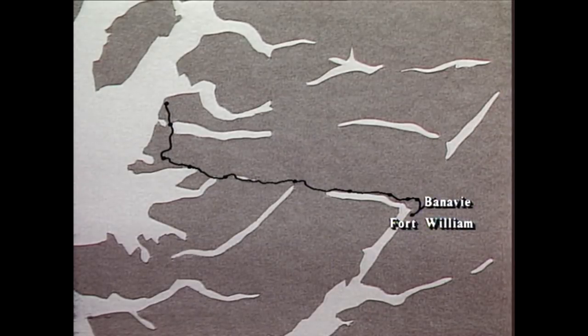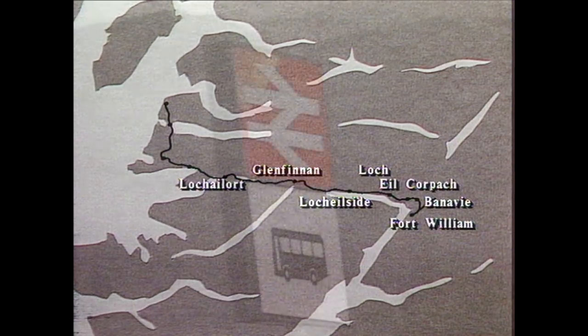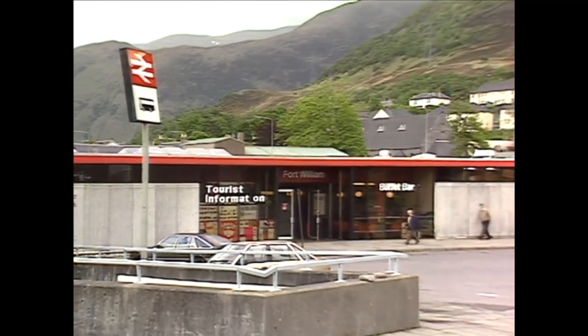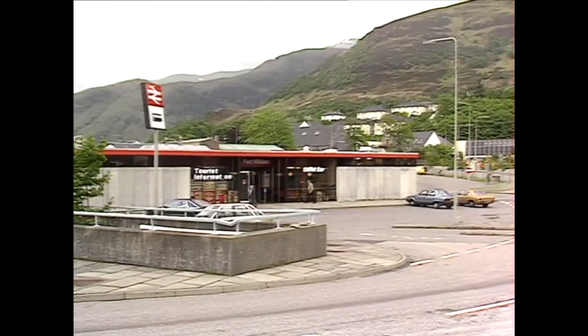The first half of our trip takes us 26 miles from Fort William through Glenfinnan to Loch Eil. A new station and travel centre was opened in 1969, replacing the original Fort William station a quarter of a mile further south.